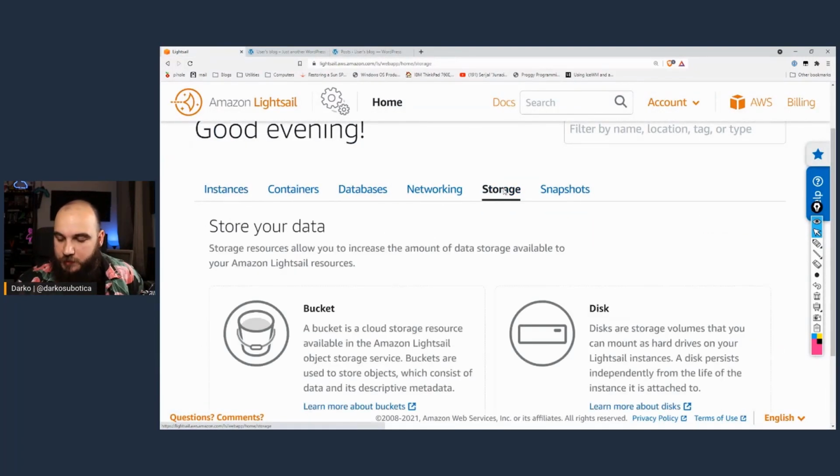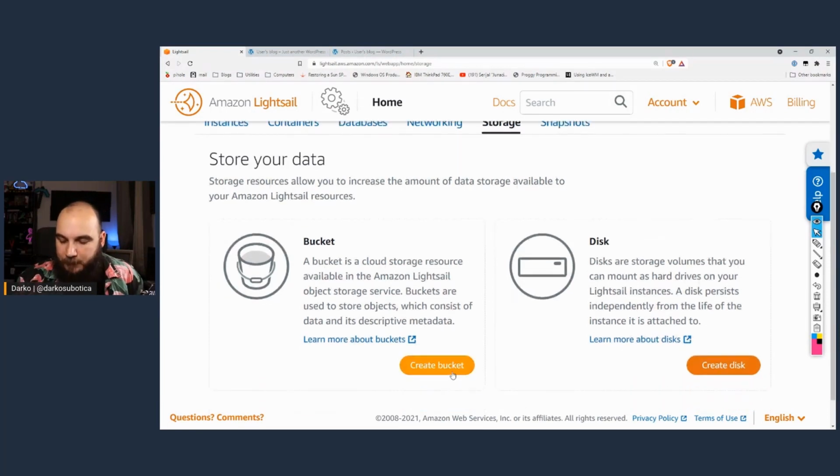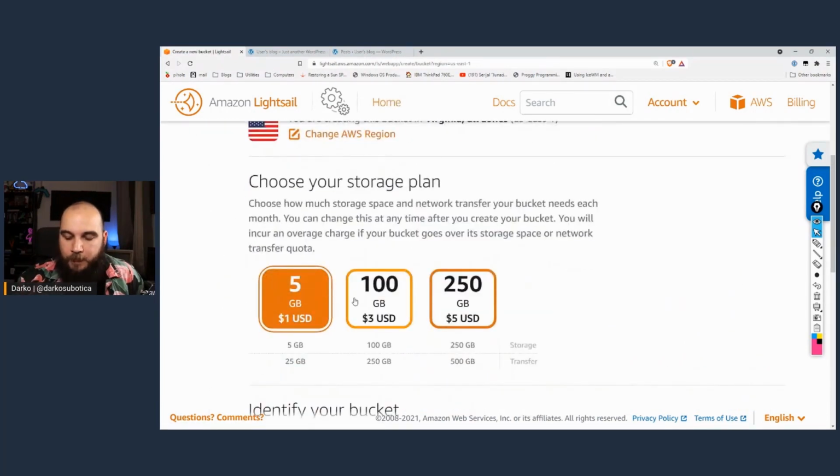Let's actually go to storage. So what we will create here is a bucket, right? I talked about S3. It's basically an S3 bucket, nothing complex. So if we create a bucket here, this is where we're going to be storing our videos, our images, all of the things we want.